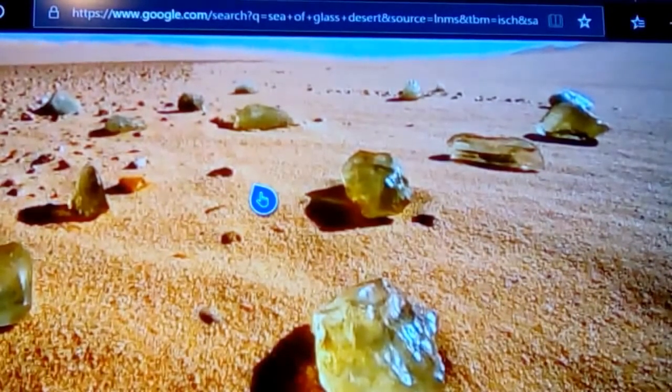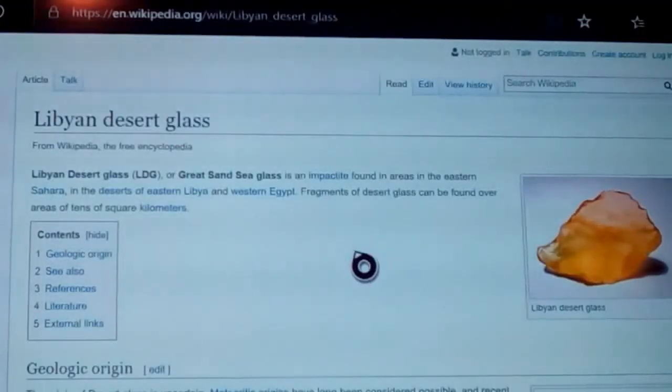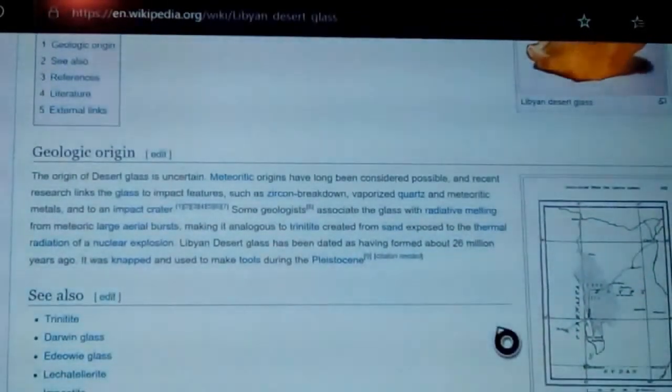Let's take a closer look at this. So it's known as Libyan desert glass, and it comes from the Great Sand Sea, or the Sea of Glass. It's an impactite found in areas in the eastern Sahara, in the deserts of eastern Libya and western Egypt. Fragments of desert glass can be found all over areas of tens of square kilometers. So they don't tell you exactly on here, but I believe it was in the 30s anyhow.